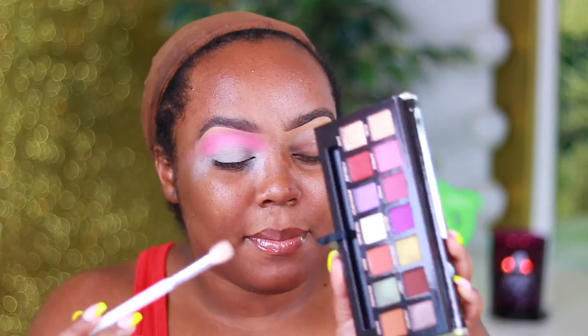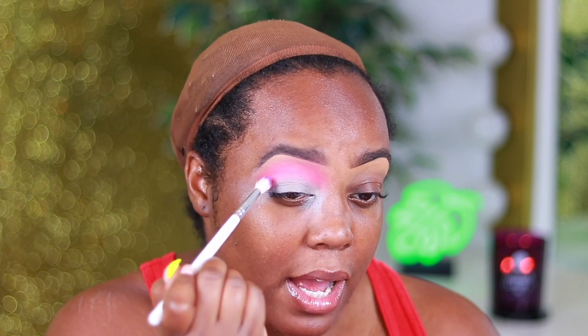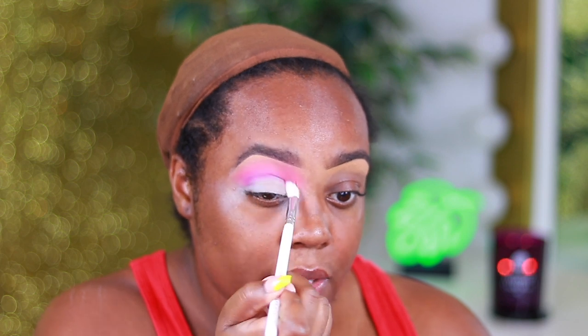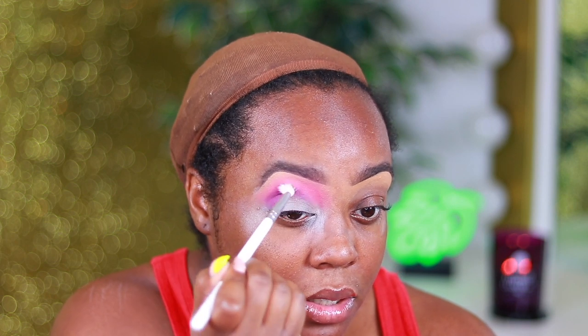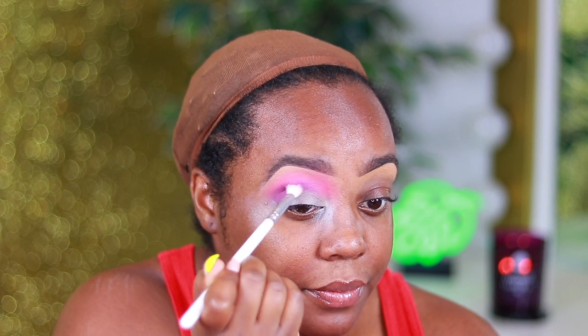It's not bad. Next I'm going to take Big Wig, which is the purple in this palette. This is going to go on a JH35, which is just like an E25 brush from Sigma. And this is going to go in the crease. Now this is going to add some definition to the look and deepen up the crease shade a little bit.